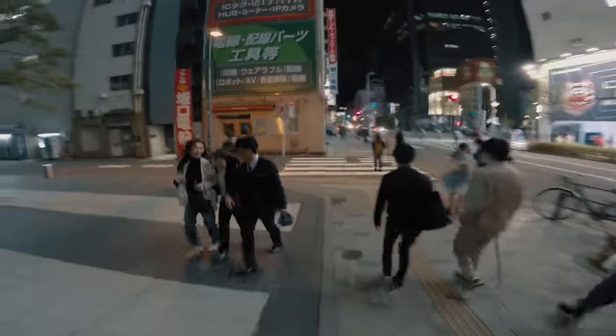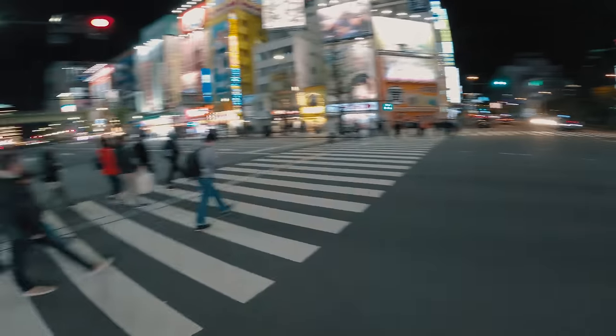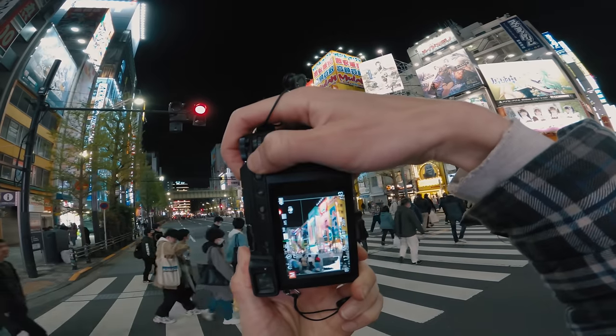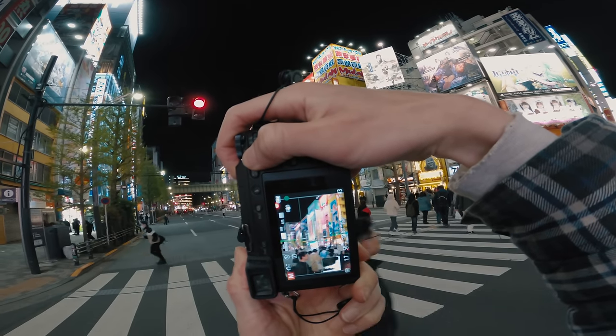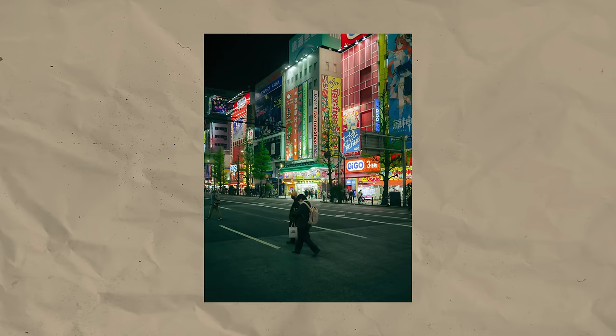Then, by now I had arrived in the heart of Akihabara, where all the tall, colourful buildings of this district rise. I wanted to get a photo of the view, and decided to try it with a crowd of people in the foreground crossing the road. Here's the shot, and it's okay. I like it for what it shows, it's exactly what I wanted to capture, but it's not special in any way, it's just fine.